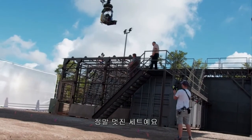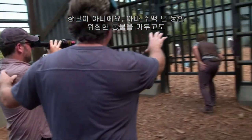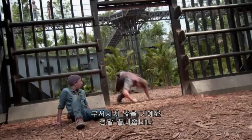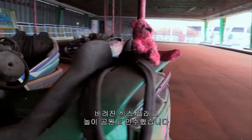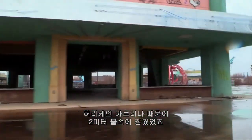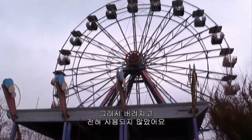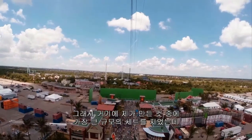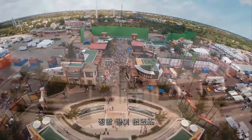Really, really a cool set. I mean, that thing is built of steel and cement. That is no joke. That thing could house dangerous animals for hundreds of years and would never break down. It's really, really sharp. And then we took over the abandoned Six Flags theme park. It was under 6 feet of water as a result of Hurricane Katrina. And so they let the park go, and it just sits there completely unused. But it happens to have a parking lot that's about the size of 10 football fields. So we went and built certainly the biggest set that I've ever built that just goes on and on and on.